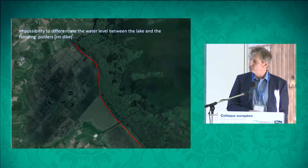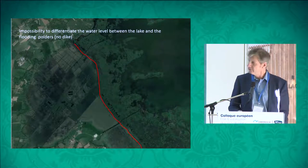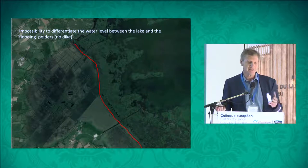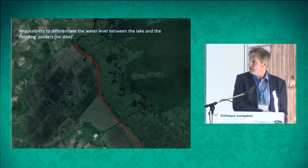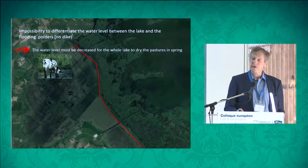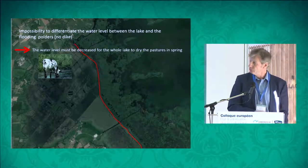Given the water level, it is impossible to make a difference between the farming zone in the south and the rest of the lake, because we don't have any dike. The situation is different from the one in the Netherlands. This is one of the basic data we've got to take into account. The water level is the same whether it is a natural zone or farming zone.